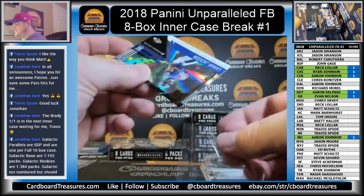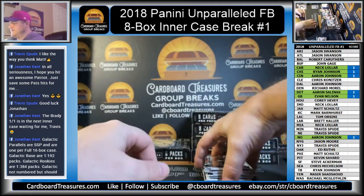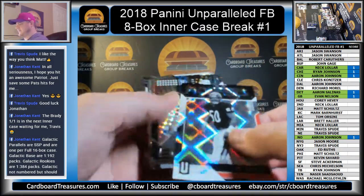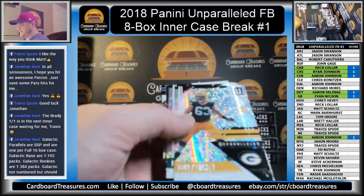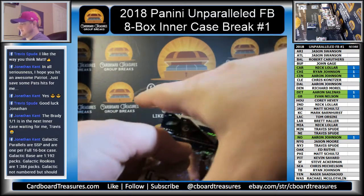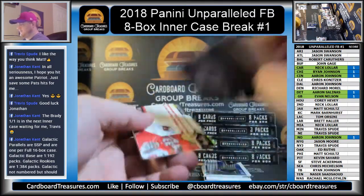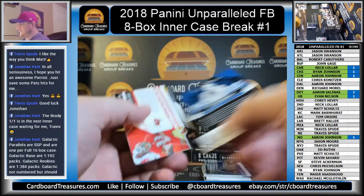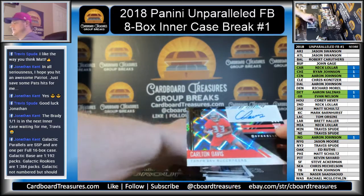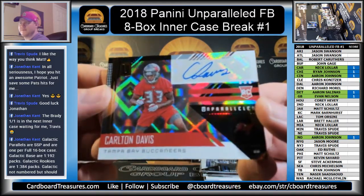Got a sleeve. It's not a hit. We'll get it sleeved anyway. Mike Singletary, Pioneers, Carter, Brian, Lindsley, Brooks, and Ndamukong Suh. Peters, Pioneers, Peyton Manning. That is 94 of 100 going to the Colts. And Carlton Davis, rookie auto, Tampa Bay. That is Ryan J.